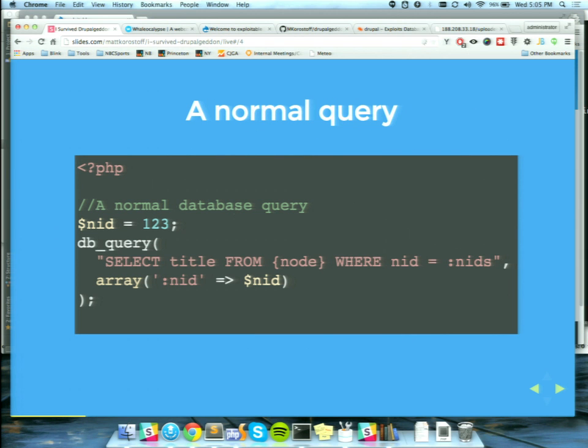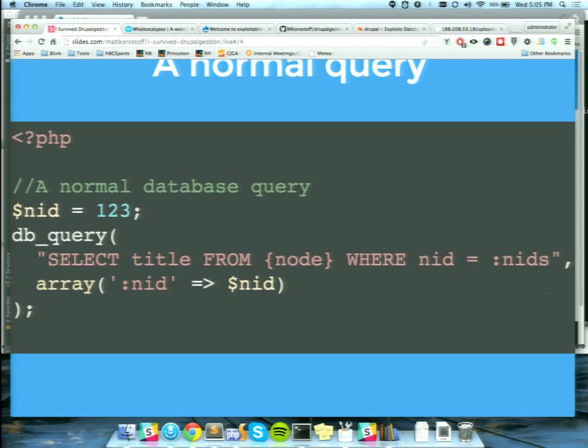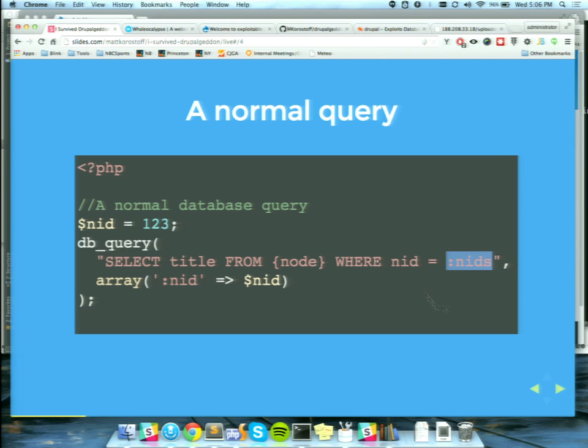A normal Drupal database query. This is about as simple as a Drupal database query gets. What we're doing in this query is getting the title of a node whose ID is 123. We don't pass 123 directly into MySQL. Instead, we supply a token that will be replaced in the Drupal database abstraction layer. And the reason we do that is, ironically, as you'll see, for security purposes, because these tokens get sanitized for us. It was the sanitization itself that had the bug in this case, which is what made it such a terrible bug.